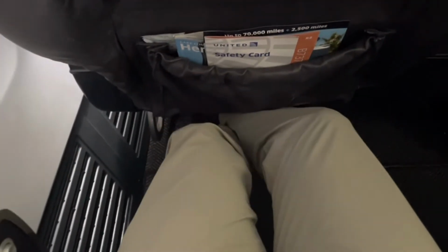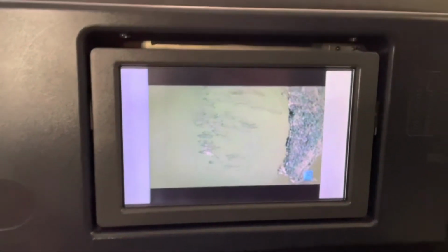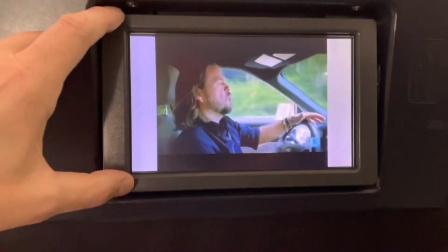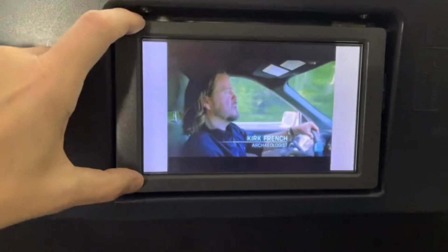Well, once these seats are reclined, there's not a whole lot of space back here. There's some decent leg room. But again, with this bulkhead behind me, can't recline the seat very far at all. Seat Guru mentioned that. The entertainment screen is kind of small, but the seat is reclined. We can't readjust the screen.